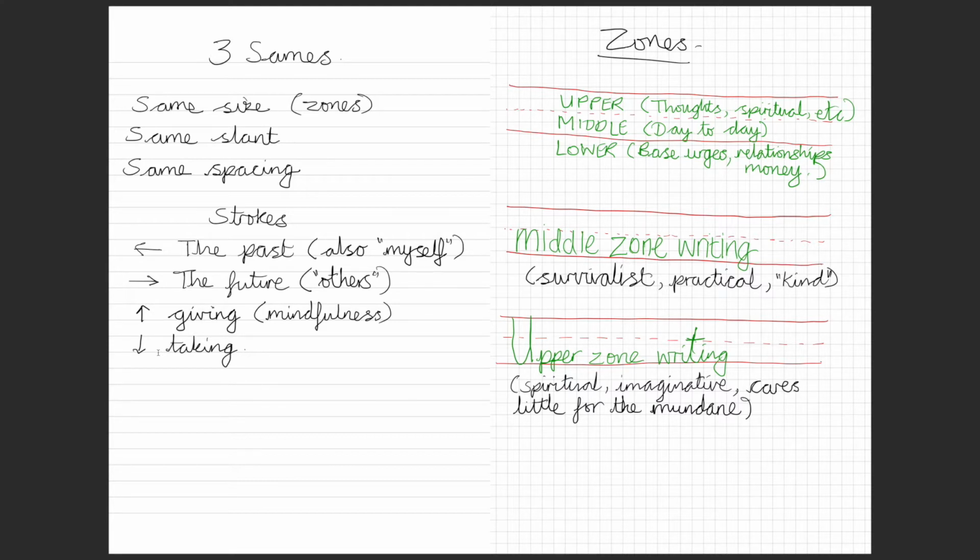So a little bit more about these zones. Now the red lines here, imagine that they're the lines in your book. I've done a dotted line to show where that halfway is here. Sorry, it's a bit untidy here. It's the best I could do. I have the upper zone, and that signifies your guiding principles, as it were, your moral values. Are your decisions guided by a high set of principles?